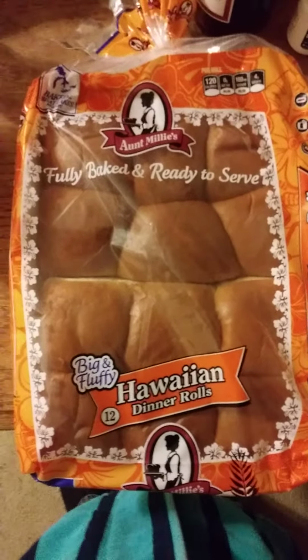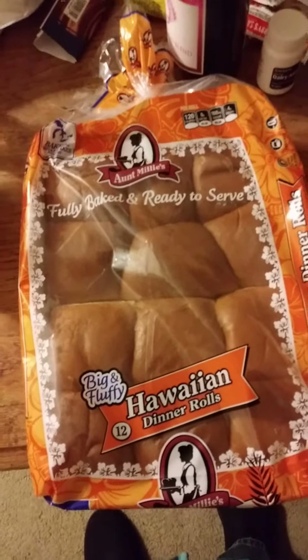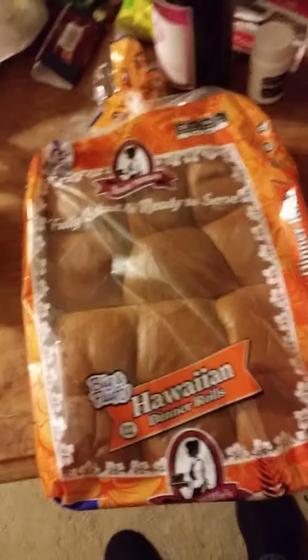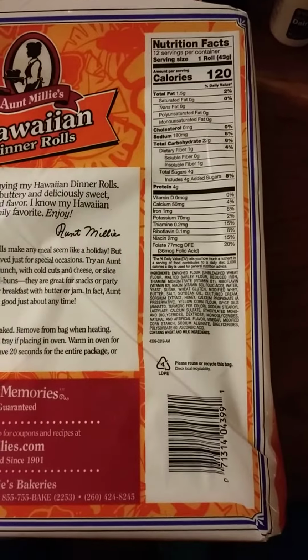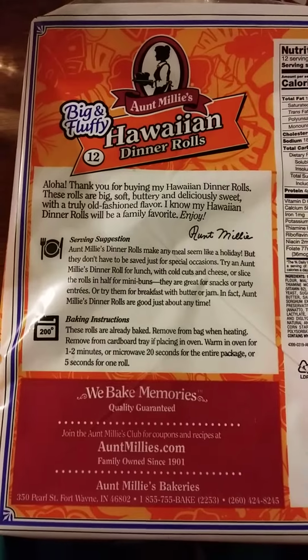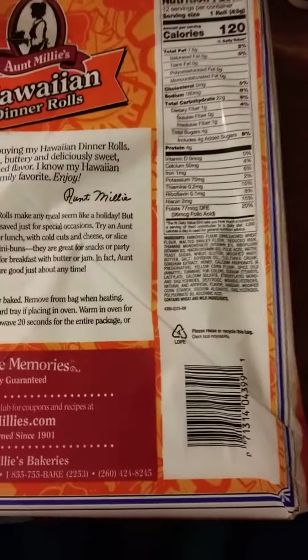This review is of Aunt Millie's fully baked and ready to serve big and fluffy Hawaiian dinner rolls. Since I was kind of underwhelmed by King's Hawaiian rolls, I thought they just didn't meet my expectations. I wanted to give this brand a try, which I've never heard of. And of course, it's not Hawaiian.